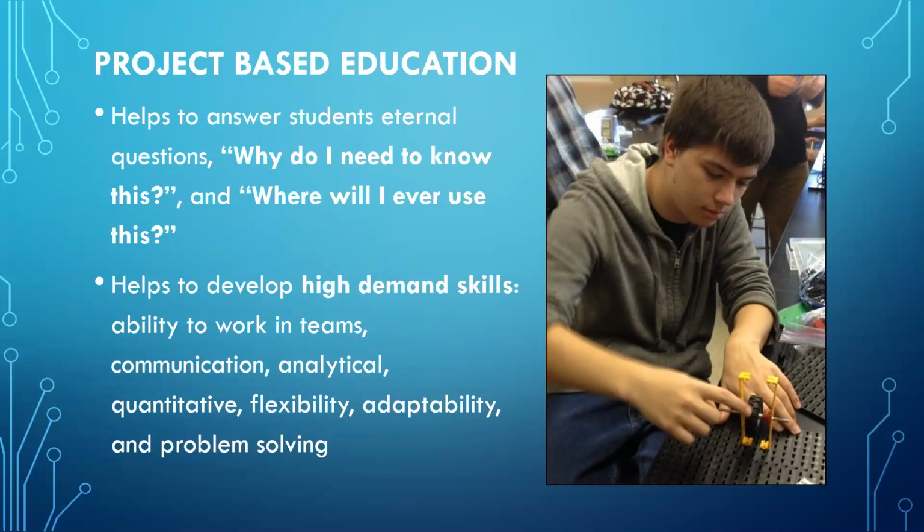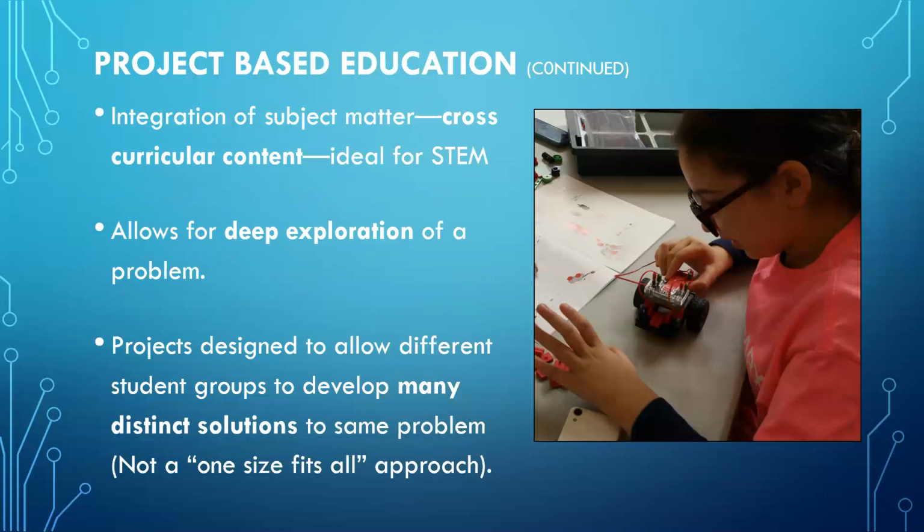The concept of working in small groups to solve the project problems also helps students to develop the high demand skills that employers look for. Things we were talking about before, the soft skills like communication, analytical skills, quantitative skills, flexibility, adaptability, and problem solving. Now, in this project-based format, subjects are integrated, meaning the math is integrated with the reading and the writing and so on, which is ideal for STEM education.